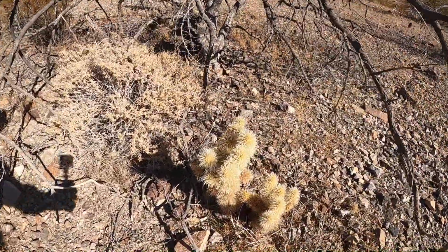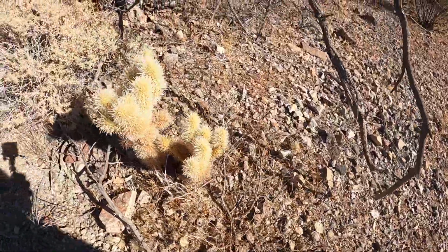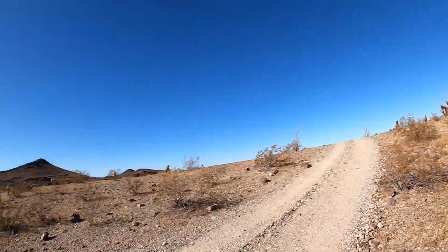And of course, out here in the desert, you get all the different cactuses. Well, here's these nasty little cholla. Oh, look, there's your baby. Oh my God, look at that, a little one. Look at them all out here. Look at all the cholla. Stay away from the cholla.